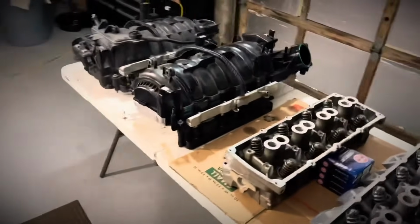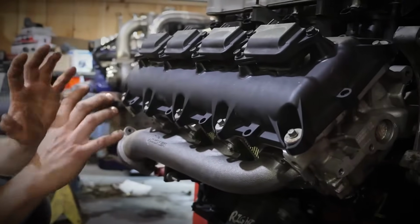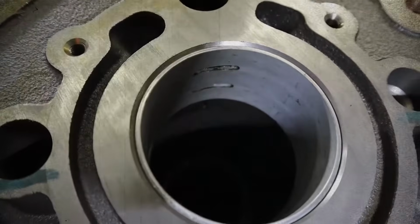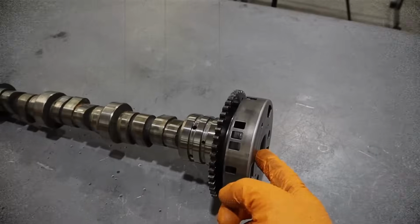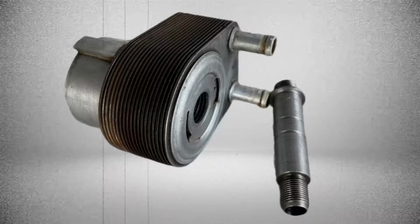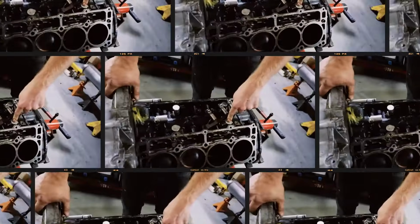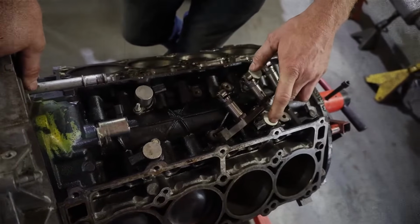Depending on application, the intake manifold differs: short runners for high RPM power in SRT cars and dual-length runners in trucks to boost low-end torque. The valve train uses hydraulic roller lifters, sodium-filled exhaust valves, and a variable valve timing system, VVT, that adjusts cam phasing for better performance and efficiency. The engine's lubrication system includes an oil-to-water cooler, and Chrysler's multi-displacement system, MDS, allows it to deactivate 4 cylinders under light loads to save fuel.